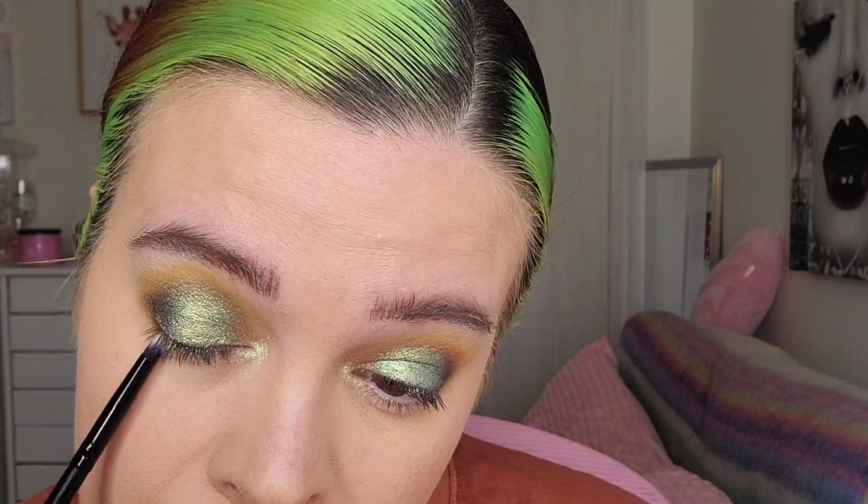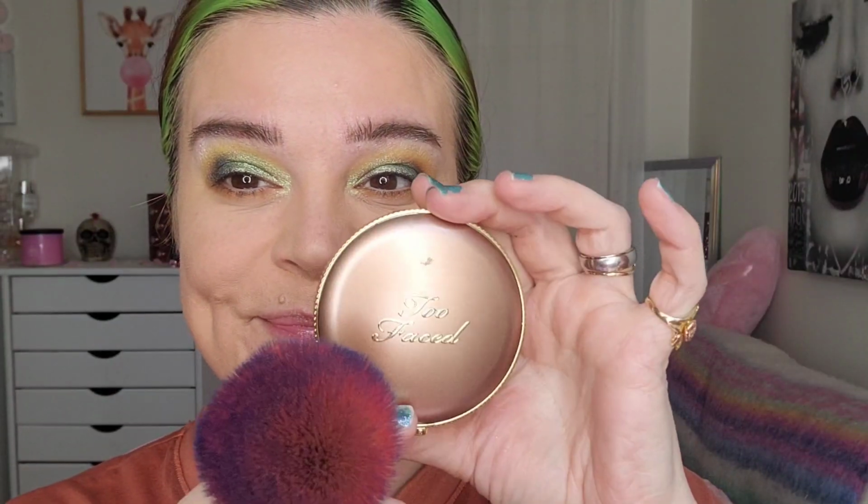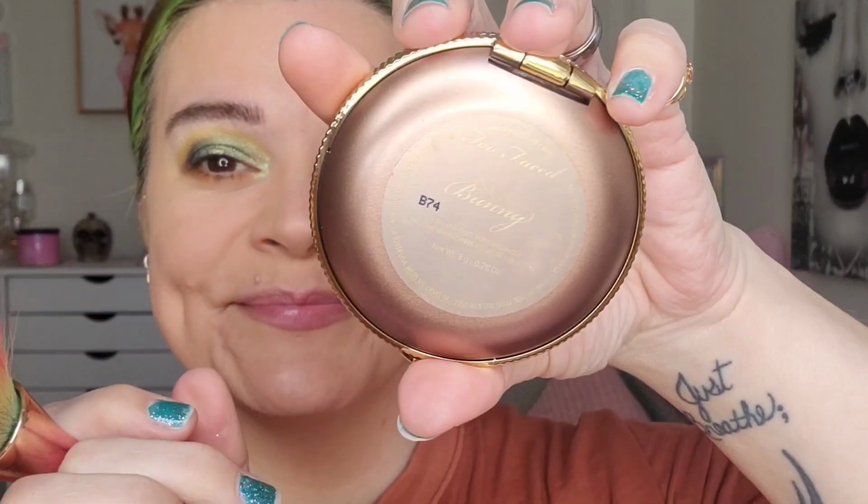All right, we're gonna finish up the lower lash line, finish up the eye look. I'm going in with a very small detail brush. I'm gonna go back in with that beautiful caramelly brownie type shade, and we're gonna run that on the lower lash line. Then I'm gonna go in and bronze up with one of my all-time favorite bronzers ever. This is the Too Faced Sun Bunny. I have repurchased this multiple times throughout the years, and of course, I'm going in with my Judy brush from the crayon case. Also, my favorite bronzer brush of all time.